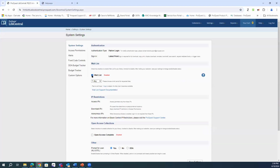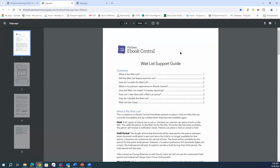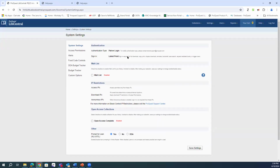So of course I would just click on waitlist. How long do I want that hold period to be? Again, let's say I'm going to give my patrons 3 days to get their hold. And then I can click on Save Settings. And again, you see this waitlist support documentation. I believe it takes you to that same support guide. So multiple ways to get to that support guide. I am not going to turn this on right now. And then here, I'm going to go to my access permissions. I can also get to them from here.